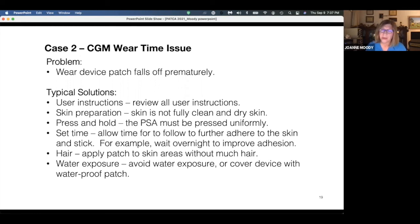Then of course there's the hair issue. That's a big issue. What do you do if you remove the hair? It grows back, and so there are reasons that some manufacturers have come up with different places to put patches. For example, on this device, some manufacturers say you can put it on your arm. Some have it on your stomach. So there's perhaps even a personal preference on attachment based on hair.